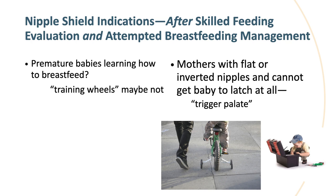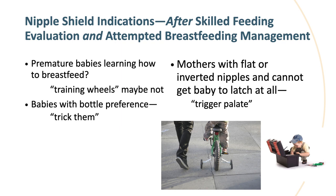Occasionally, we will use it for babies who have a very strong bottle preference and for whatever reason prefer that to going to the breast. It's a way to trick them at the breast and give them this familiar silicone, plasticky feel that's a little stiffer than the typical mother's nipple, and then can get them interested and let the light bulb go off that, oh, there's milk here at the breast.